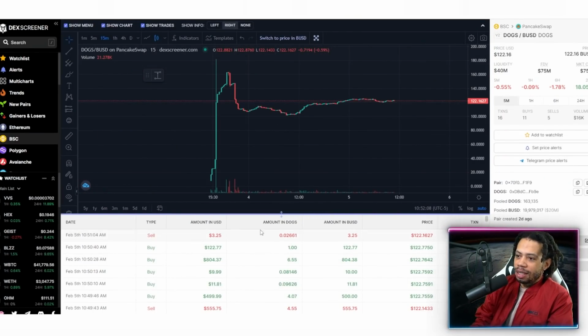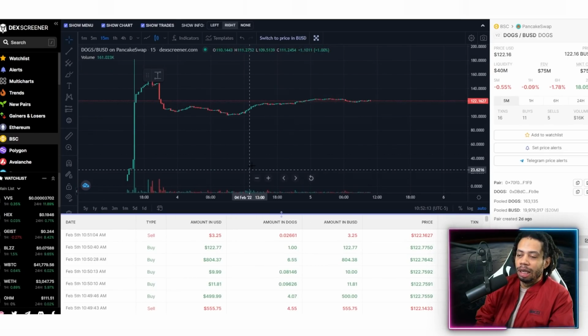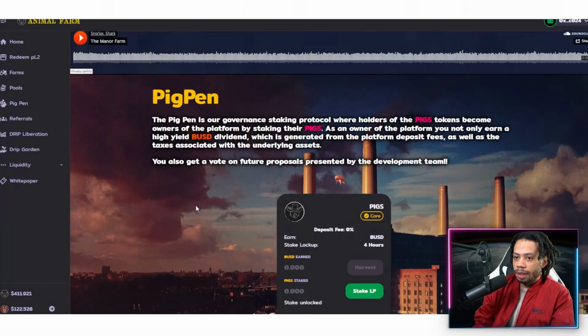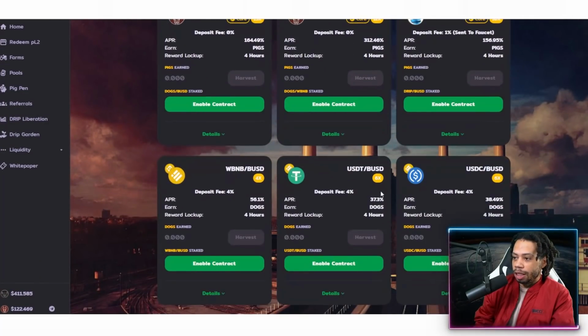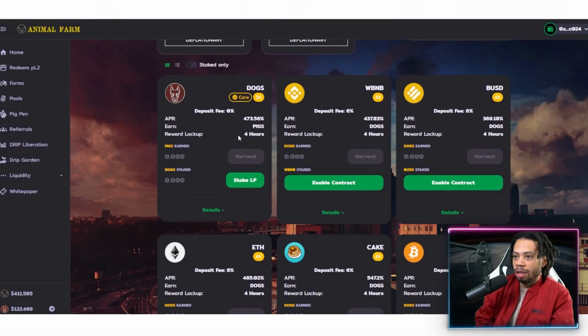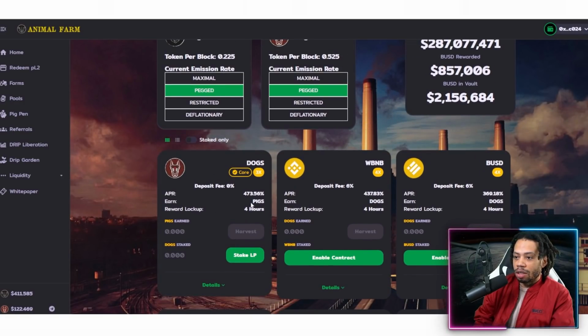Dogs looks really good actually. But as always, this is very risky. I wouldn't buy dogs here. I wouldn't buy pigs. I wouldn't do any. The only thing I would recommend maybe taking a gamble at is providing some stable coin liquidity and farming them for free. And even then you got to make back the good old handy dandy deposit fee on the stables. You got to earn that deposit fee back. But they do have these single asset ones too with 6%. And you can stake dogs and earn pigs and all that stuff.